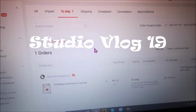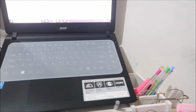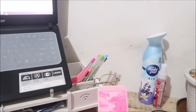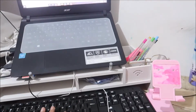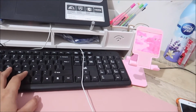Hello guys, so I got an order for Shopee and it's a tote bag there, and I've got to print the, what do you call that, the shipping label or something for orders. It's my first time to do that and I really want to try and start printing them because I used to just write them in the memo pad.